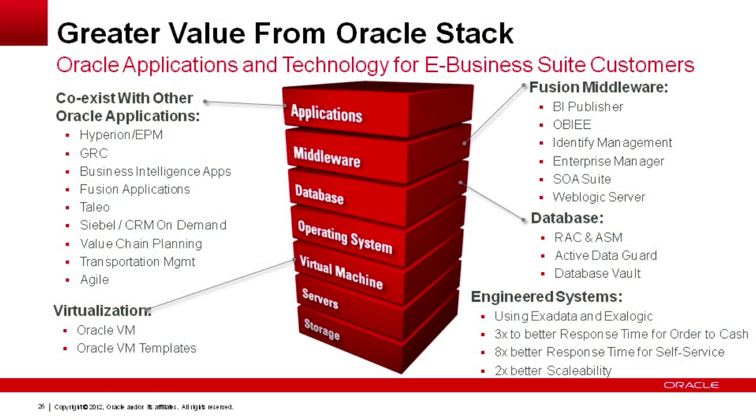Absolutely. When we look at it from a product solution perspective, here we're showing the Oracle stack, starting from applications, middleware, database, then leveraging the virtualization and down into the servers and the storage. First, it starts with the coexistence of applications with other applications, which I highlighted when I covered the upgrade. Other things is leveraging the virtualization capability we now have and some of the VM templates that we deliver for eBusiness Suite.